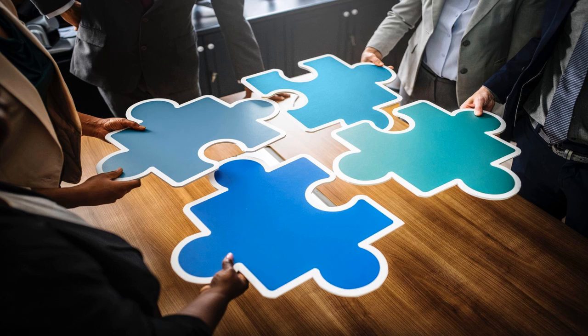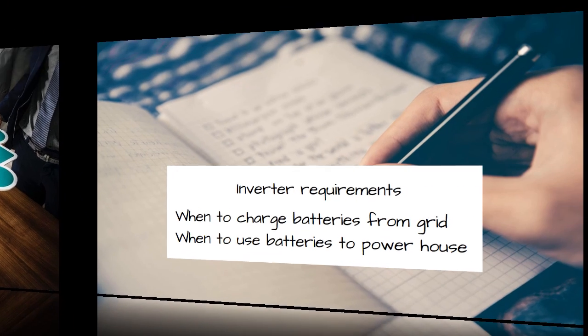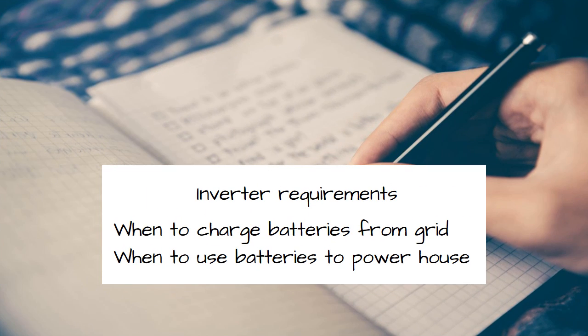Well, you could get more storage. Now the cost of the inverter and storage are mounting, and the concept of saving money from time of use load shifting goes out the window. So we need to have a grid-tied inverter. We need to know when to charge batteries and when to power the home. That's straightforward because it's based on time of day.